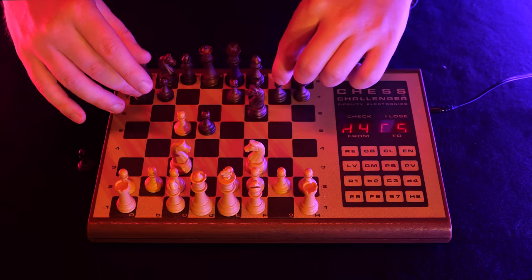And there is only one move, that is f1 to f2 with the bishop. We are going, of course, to capture that. That is checkmate. Thank you for the game. Let's input it and see if it works. E3 to e2. And as you can see, it blinks "I lose," so the chess challenger has been beaten.